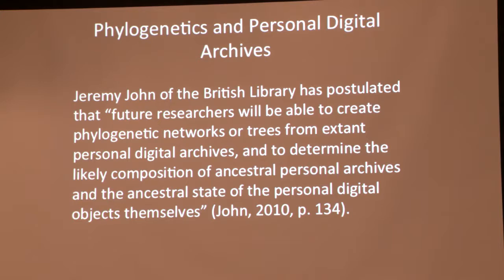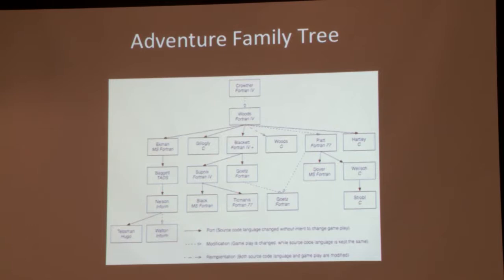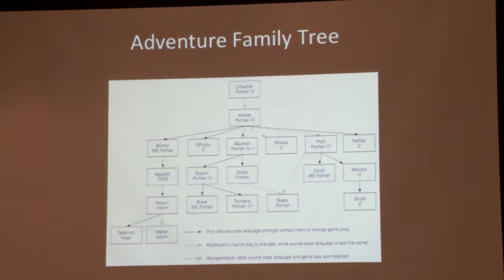You already see the gamer community doing similar things. They create, for example, trees showing the different versions of Adventure, which is that game I mentioned earlier. It was created in 1975 by Will Crowther, the source code was released, it was revised by Don Woods a couple years later, and the player community has continued to adapt and change it over time, and they provide these kinds of trees. This tree is actually based on several of those in the player community, but was created anew by Jerry McDonough and Matt Kirschenbaum and published in Digital Humanities Quarterly a year or two ago.